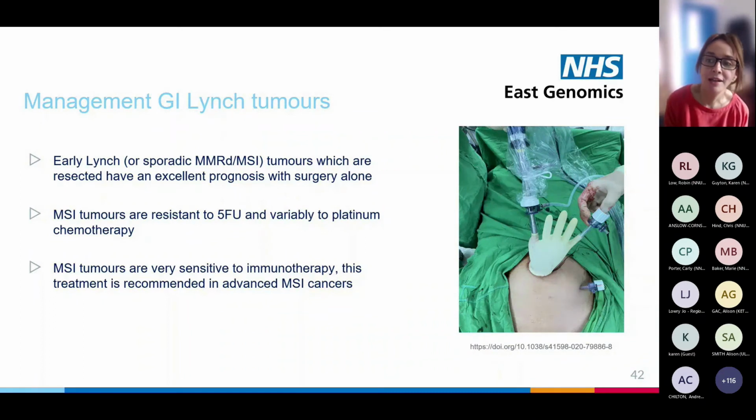So the key science behind the fact that the biology of Lynch tumors is different from non-Lynch tumors is that because they have defects in DNA repair, patients who have Lynch syndrome tumors have lots of mutations in the tumor. So they're what we call hypermutated, many more mutations than a normal cancer. And what that means is that those mutations make proteins on the outside of the cell, and the immune system sees those proteins and is very attracted to the tumor, at least in the early stages of cancer. So stage 1, 2, and 3 Lynch tumors have a very good prognosis compared to non-Lynch tumors. And that's primarily because they're well seen by the immune system.